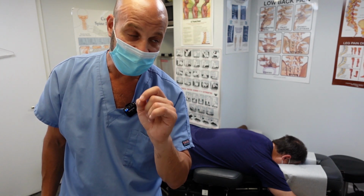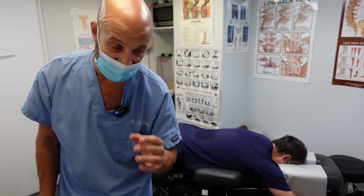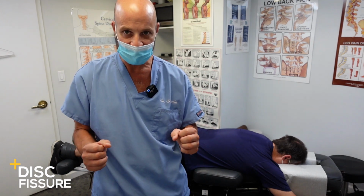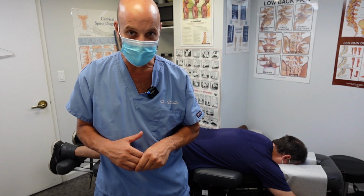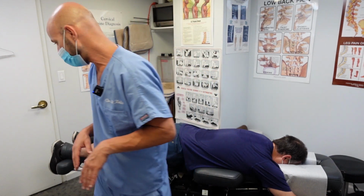Fissures are difficult. Fissures can be very symptomatic. If you have a disc fissure, you can just kind of twist in a certain way and really feel it. It's sharp, it's stabbing pain, and there doesn't necessarily have to be a rhyme or a reason for you to aggravate your back. I think that goes with any disc injury, but especially with disc fissures.